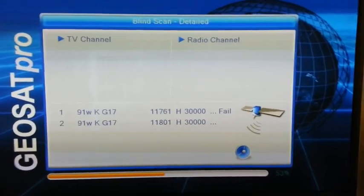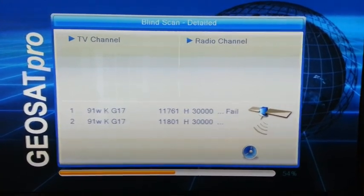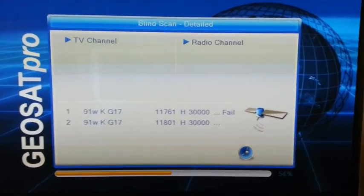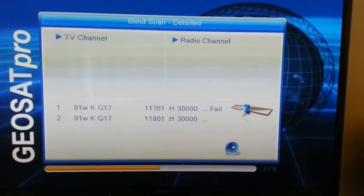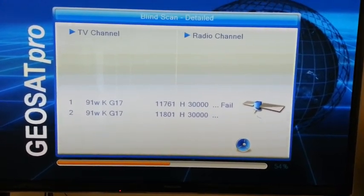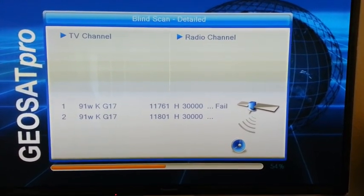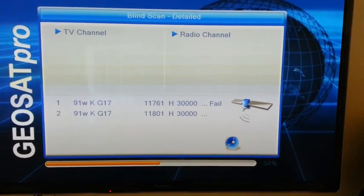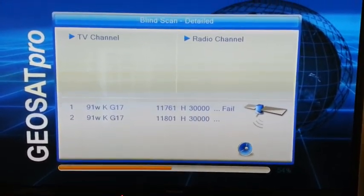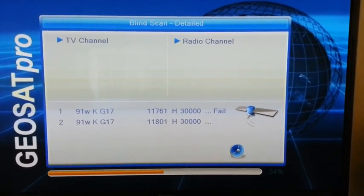I like the receivers. But of course every receiver is different, so we're doing this test so you guys can see that, to me at least, the X2 has a lot better blind scanning than the MicroHD. And by saying a lot better is due to the fact that it finds more channels quicker. You don't have to sit there waiting for the channels to come in. I mean, the X2 is pretty quick, and before you know, you're watching those channels.